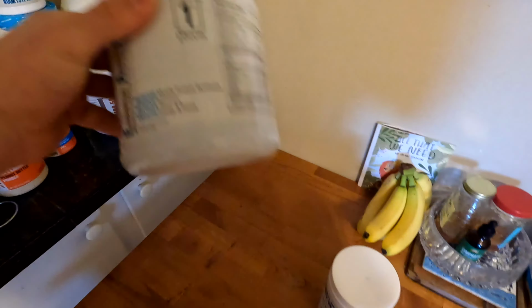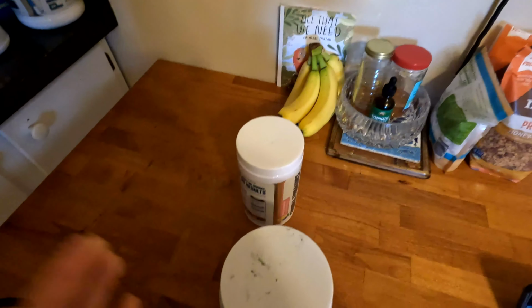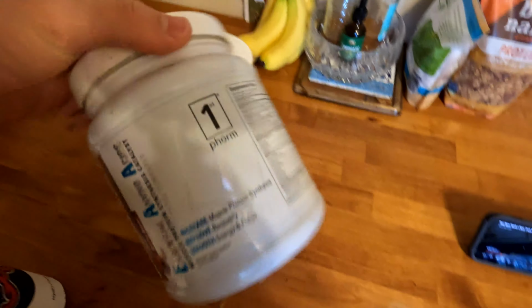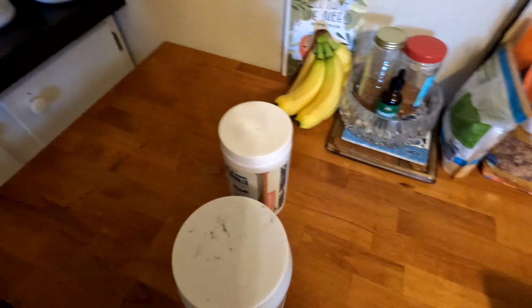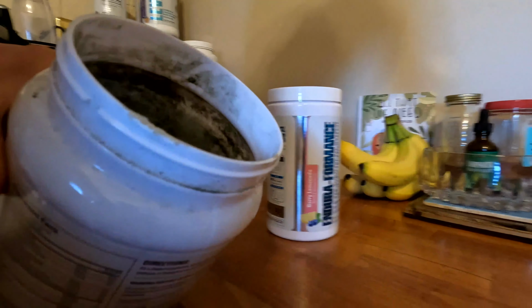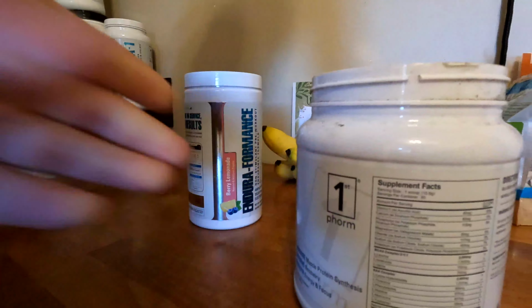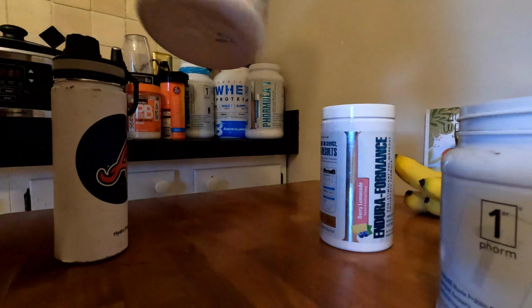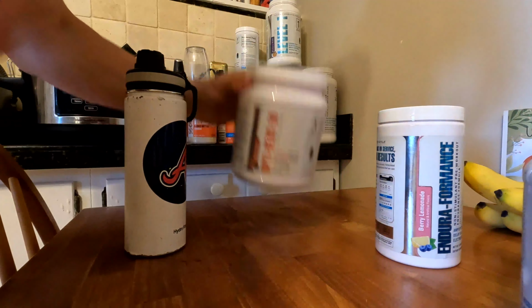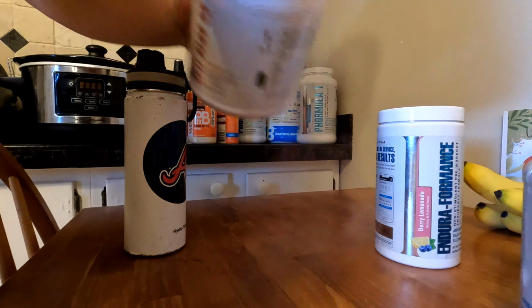Next, I have my Opti Greens. It says essential amino acids, but it's actually Opti Greens. I just put my Opti Greens in this container because it's better to me. Let me get this open real quick. So you know I'm not lying. I do my Opti Greens every single day. Every day. Look at those greens. Next, I have my Opti Reds. Boom. Every single day with my V8 and my breakfast.